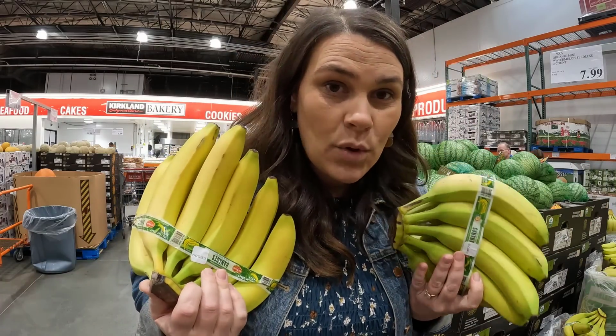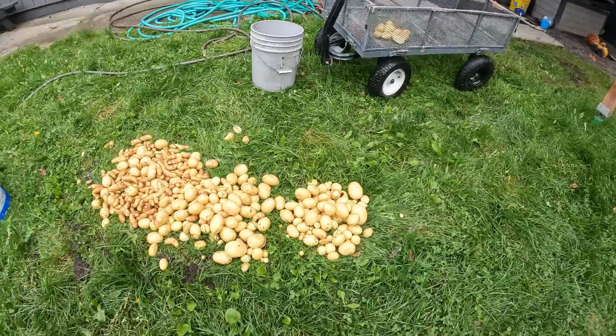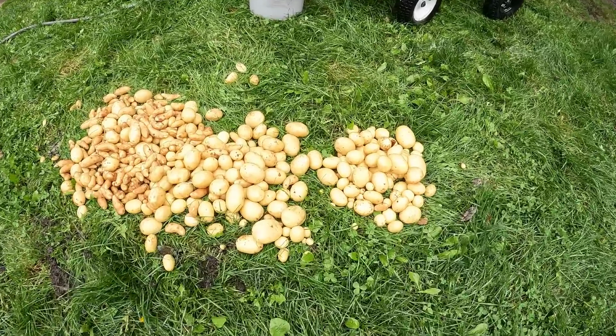$2.99 for bananas or 99 cents a pound. If you missed it, we don't need potatoes for a little while. We did pick our potato crop. We didn't get nearly as many as we've gotten in the past, but we just felt lucky for what we did get with how the weather was this summer. So we've got potatoes to eat for a little while.